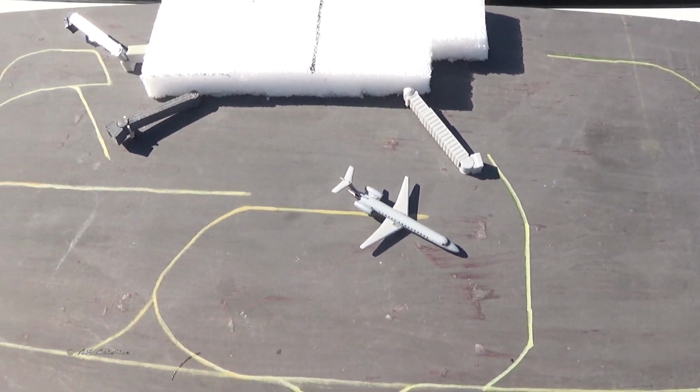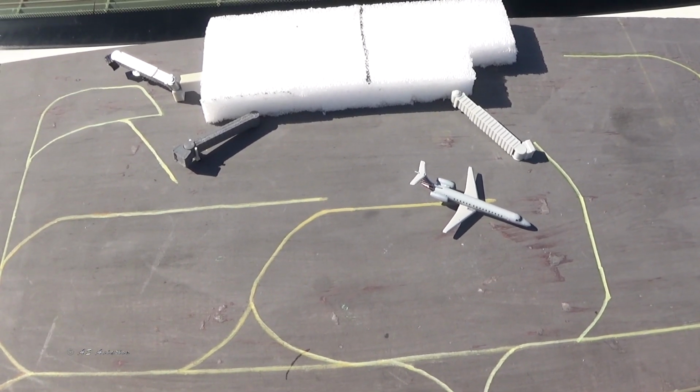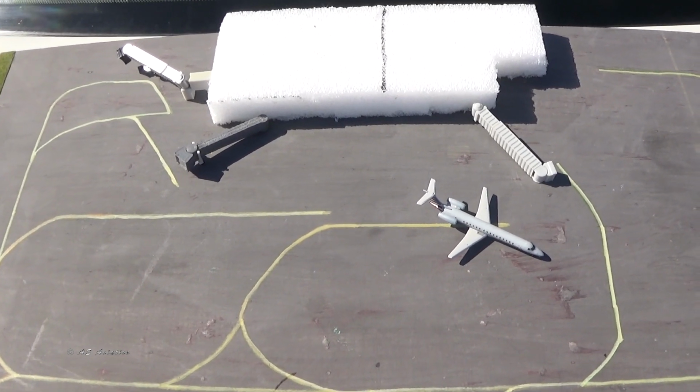So that was the short airport update for Champaign. Now, it's a bit of a backstory time, because I have a really insane plane spotting moment, a story that I've never shared with you before.